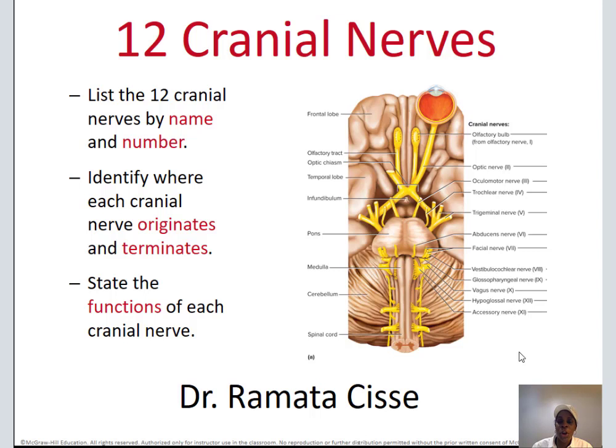Today we'll talk about the cranial nerves. The names and numbers, where they originate, where they terminate, and their function.